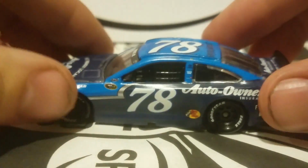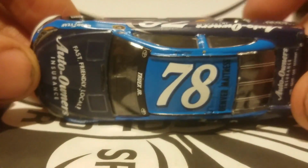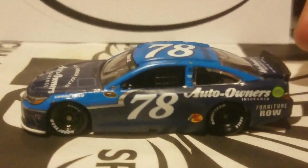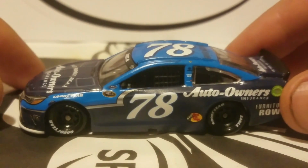Yeah, just overall, really, really nice looking car. This is the clean version, guys, so Lionel is not making the race win car. But there's still hopes for NASCAR Authentics, guys, so we just have to wait and see.